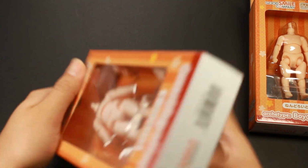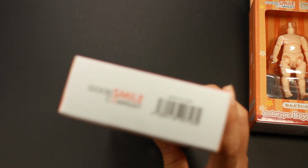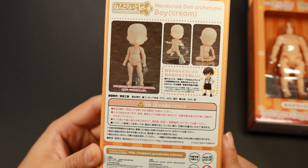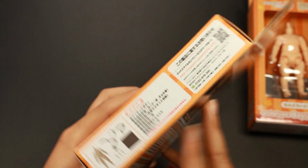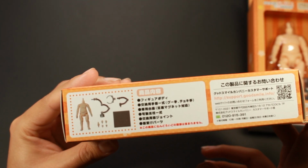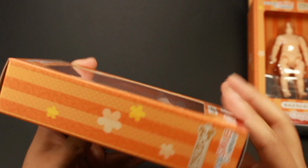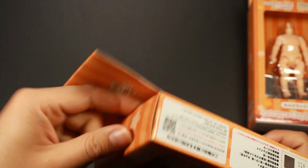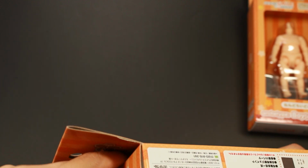So there is tape on the bottom. It just says Good Smile Company on the bottom. And then the back has all the information that you would need about this doll. Majority of it is in Japanese, but I'm sure they have information for English buyers somewhere on their website. But it's pretty simple, very small box. And then I'm going to open it from the top since there's no tape.